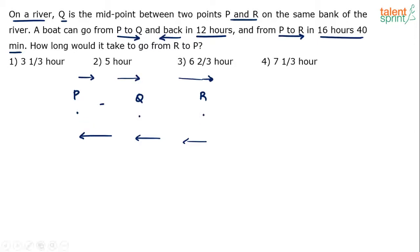Remember, don't be under the impression that if P to R takes 16 hours and 40 minutes, R to P also should take 16 hours and 40 minutes. Why cannot it be the same time? Because we are talking about a river, where the water flows, either in this direction or in this direction. When you are moving with the flow of the water, you will take less time. When you are moving against the flow, you take more time. So R to P will not take 16 hours and 40 minutes. It will be more or less. It's not a road, it's a river.